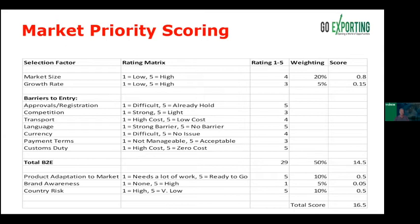With them, we look at the barriers to entry and go through each of them and say, well, for that particular country, what are the scorings that we would give from difficult to easy for each of those barriers to entry for us to overcome. And then we'd look at product adaptation to market, whether we're ready to go and so on, brand awareness, country risk. We take all of these things into account, and that gives us a final score for a particular country. So in this case, with this particular one, we're getting a total score of 16.5.